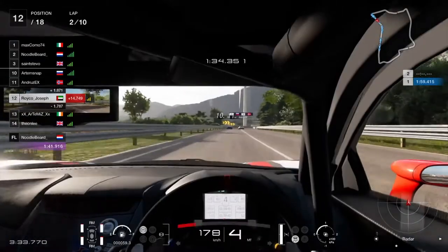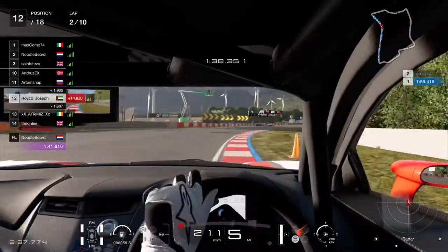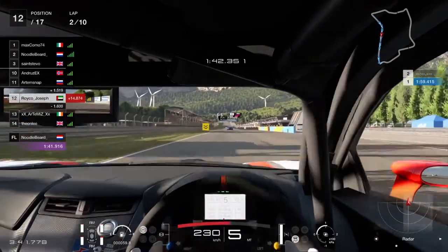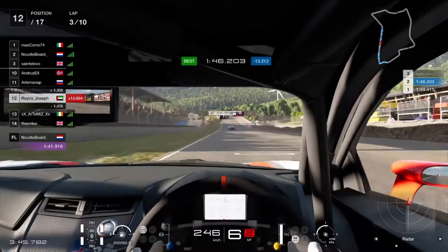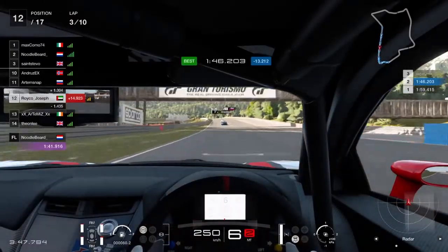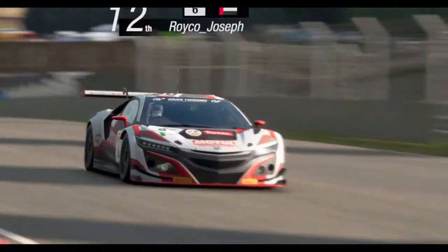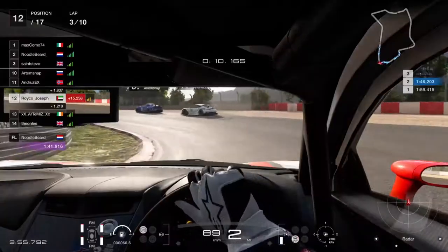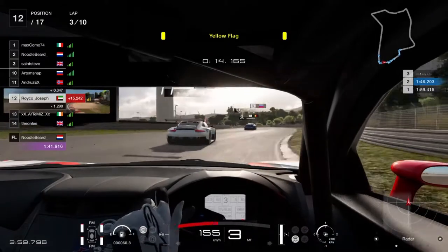off we go. This corner here, you can just take it flat out, because they have enough downforce to do so. So I'm just chasing down the Mustang in front of me, I believe, the Russian guy, and let's see if we can catch him up. The strategy I went for in this race was six laps on the medium tires, and then four laps on the soft tires.